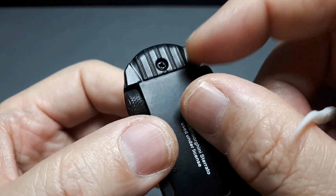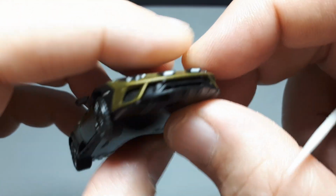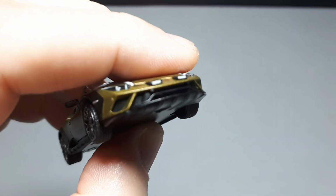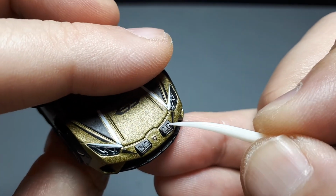These really thin vents. You see these streaks are okay as well. And then you got the auxiliary lights there painted silver. I'm pretty sure they're plastic inserted pieces. They're nice. Some divots again.